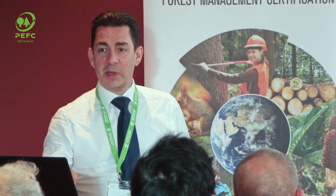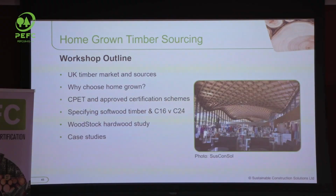And then we really cover a load of case studies, so we're trying to say that all these projects here have used C16 in the main timber in these projects with some hardwoods as well. So it's trying to give a bit of confidence to the market that C16 is already being used. You're not a pioneer by using C16. It's already being used, and you're the one that's being left out really.